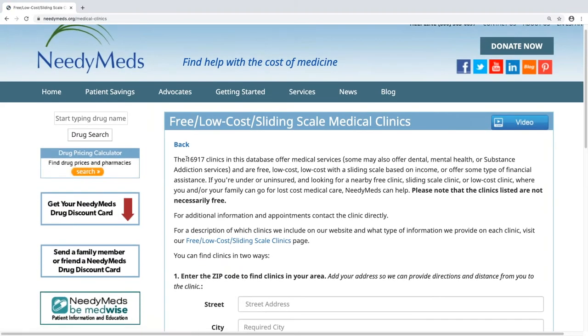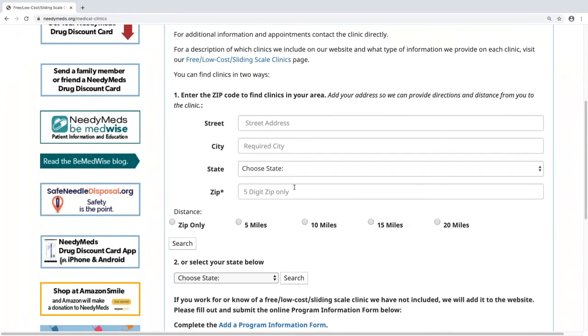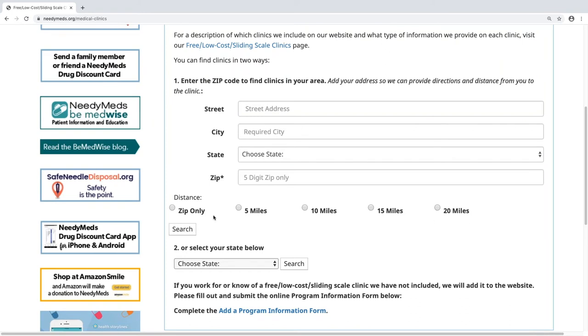As you can see, this is a pretty large section of our website. There are just under 17,000 free, low-cost, and sliding scale clinics included in this section. And you can search pretty narrowly to see what's available where you live based on your street address. You can do a zip code search, or you can search really broadly to see what's available in your state. Because this section is so large, I'm going to do a relatively narrow zip code search. So let's see what's available in zip code 94974.